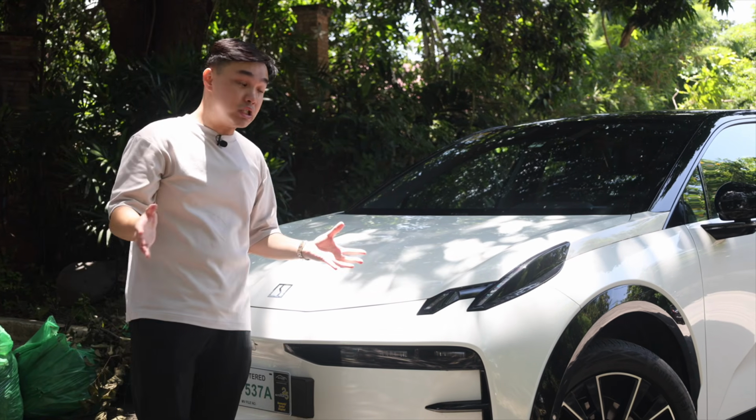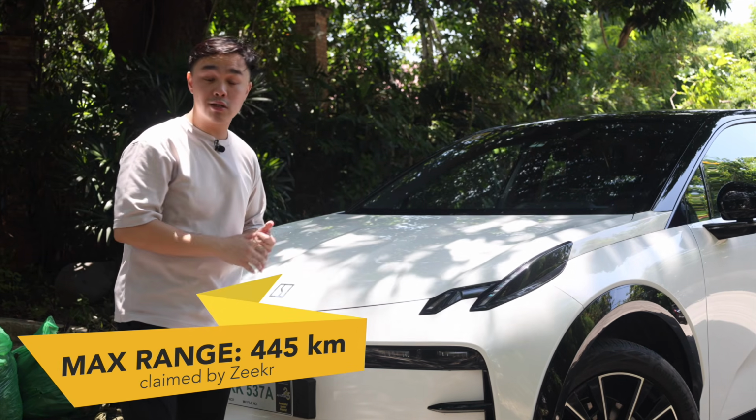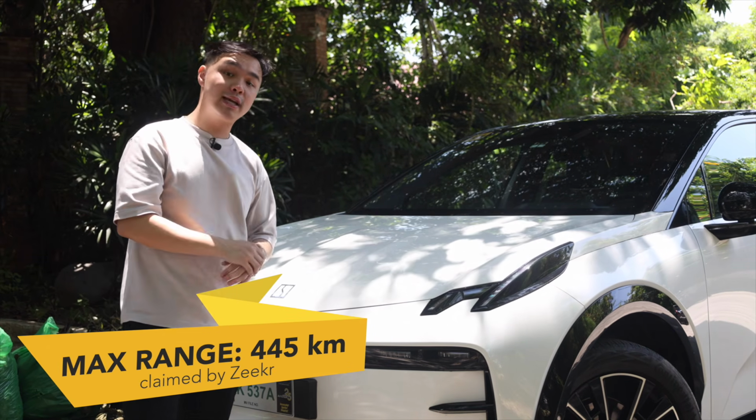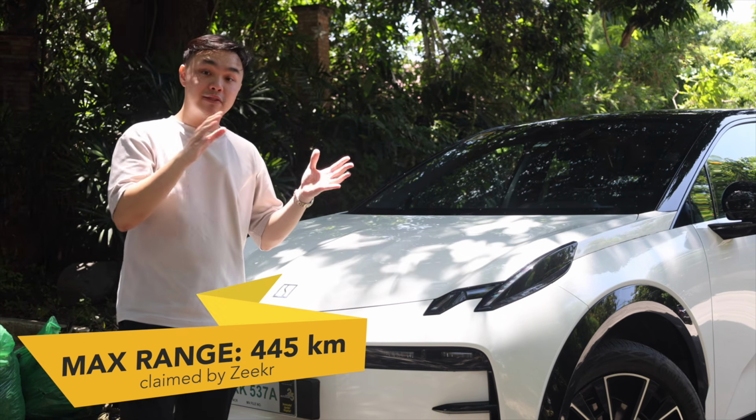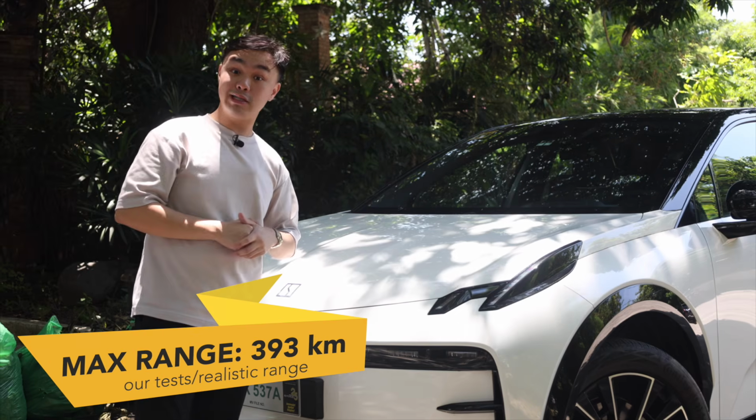But what about range? Range is honestly pretty good too. Zeekr claims 445 kilometers on a single charge. Based on our actual tests here in Manila, in a combination of city and highway, we're looking at 393 kilometers. That totally isn't bad at all.